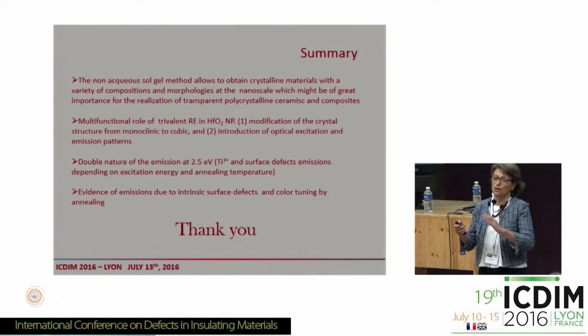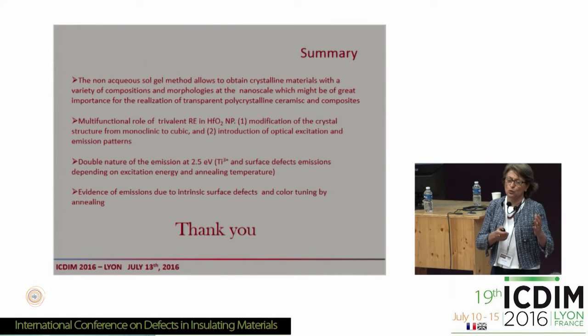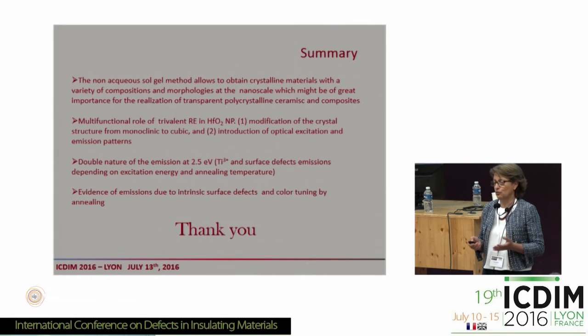So, these are my conclusions. We have studied the doped nanoparticles and found the conditions to obtain a cubic structure and a rather bright emission from europium and also from terbium, even if I didn't show very much of it. And on the other hand, we are now studying the intrinsic defects in the materials and trying to understand their structure. These are our preliminary data on that.